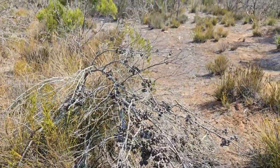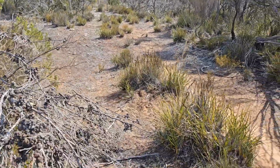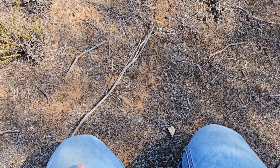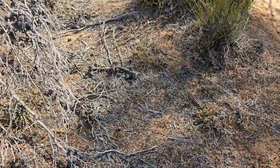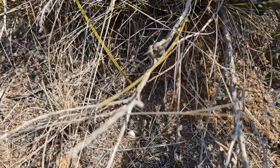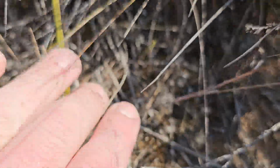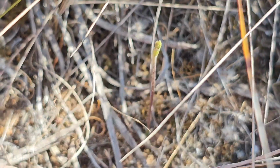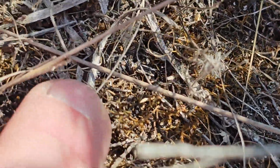So I'm on my pin drop for the midge orchid, which is a Genoplesium tepperi. Crawling around on my hands and knees in the middle of the track at the moment. I haven't seen it yet, but we're going to keep having a look. I have found another bud for a... I don't think this is a Genoplesium. I'm pretty sure this is an Eriochilus bud. I could be wrong. Hard to say.